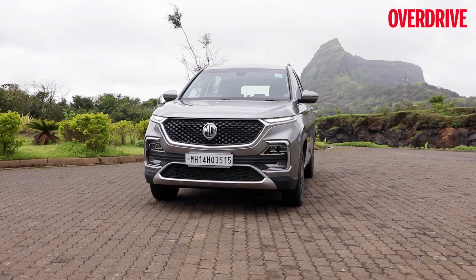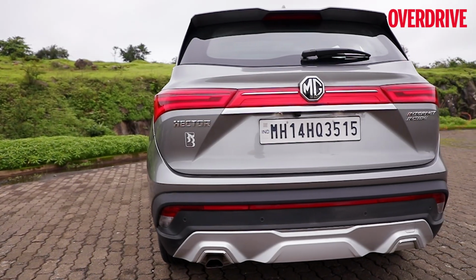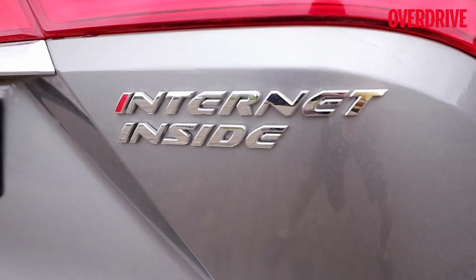It is a mixed bag of Asian and European styling cues, but save for the loud badging and the asymmetrical rear bumper design, the overall design of this car is quite smart.